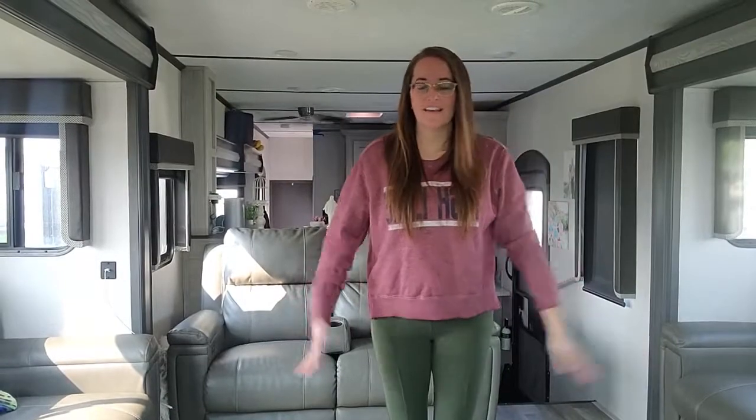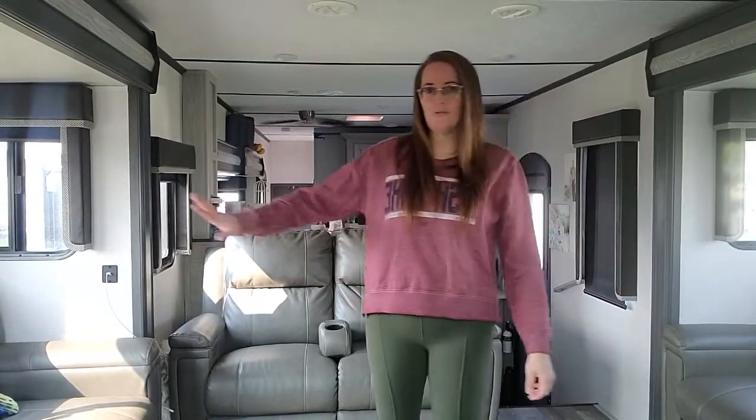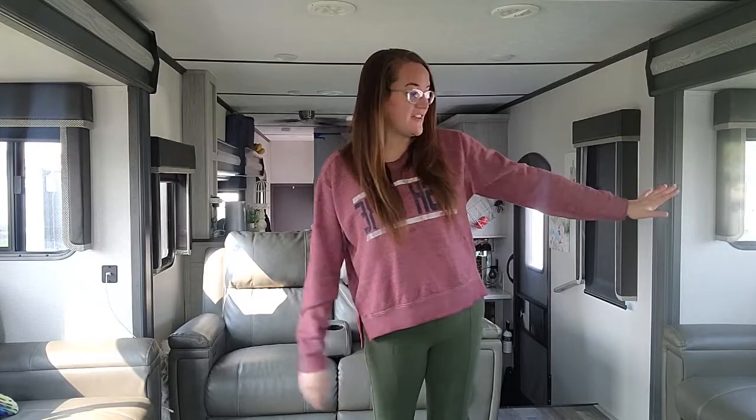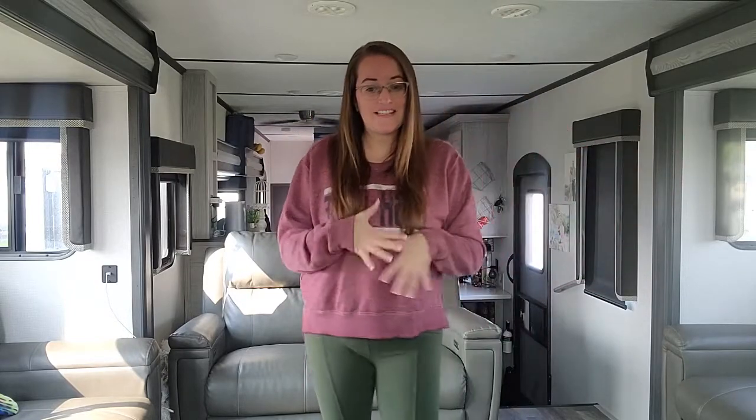So in our rig, we have theater seats right here, which obviously seats two. We've got a slide over here that has a love seat in it that's actually a jackknife, so it's a bed. And we've got another jackknife sofa over here. This is our living room during the day.